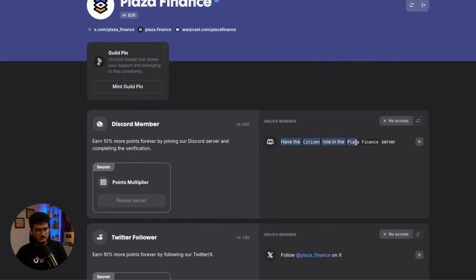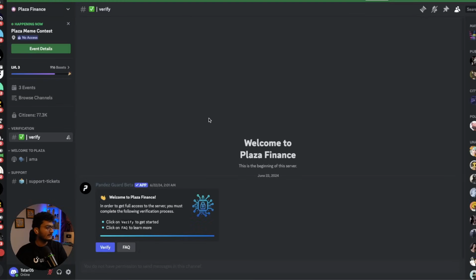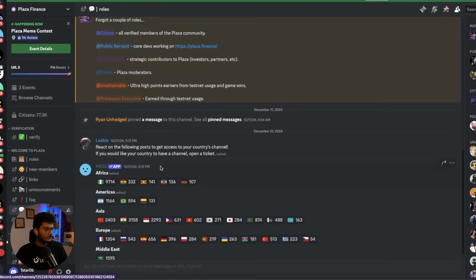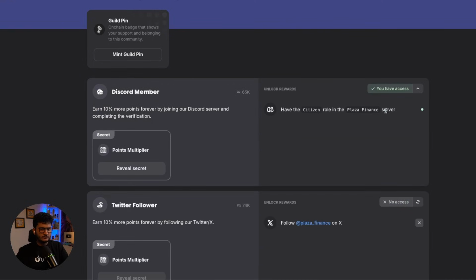Number one is having the citizen role in the PLAZA Finance server. So just join their Discord channel and get that role. This will give you a 10% points boost. So every point you earn will increase by 10%. So I think it's worth doing. So let's do this. Click on verify, connect. Then you can click on roles on the bottom left and see what the requirements are for any kind of role you want. So I have a citizen requirement, that is, all verified members of PLAZA are citizens. And after 2 minutes, it will update and you have access. So I can reveal a secret and get a points multiplier.